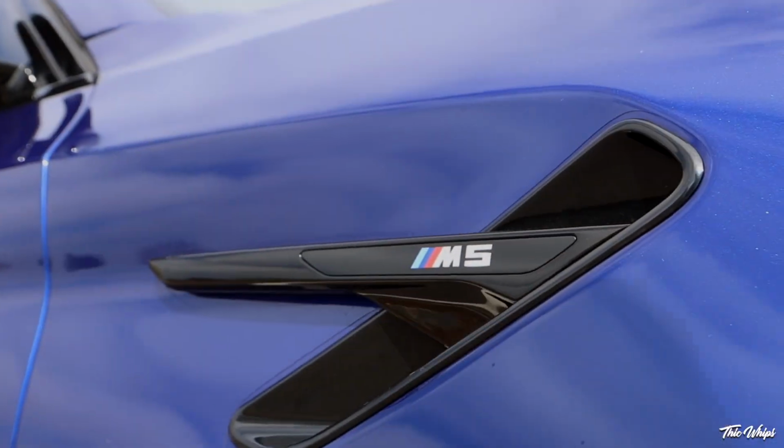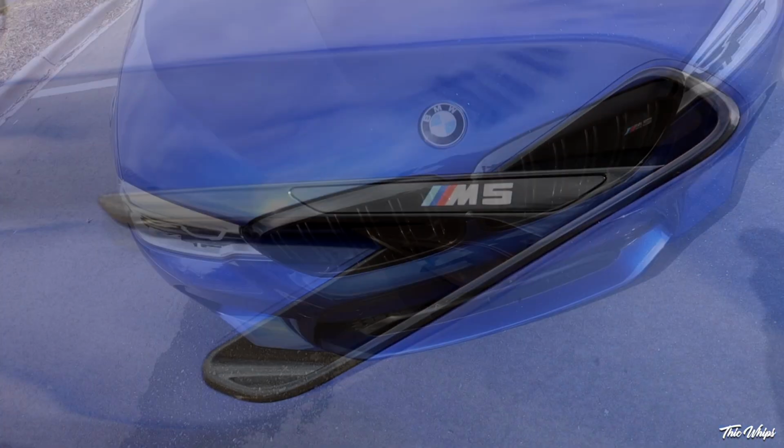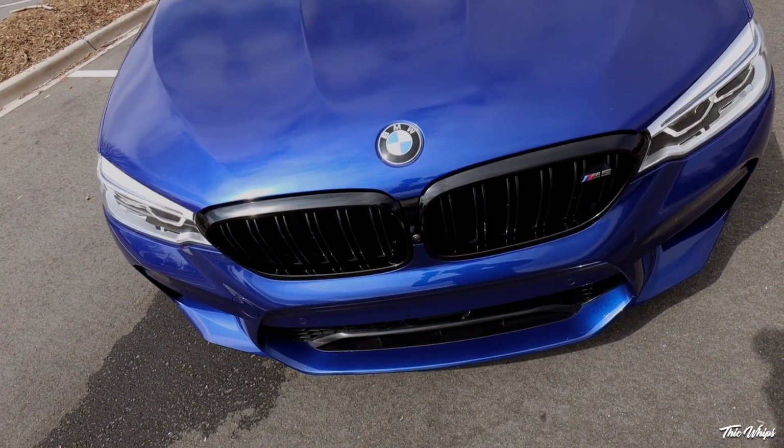I really like the color of this car. The Marina Bay Blue is just gorgeous. It's a really, really pretty blue.